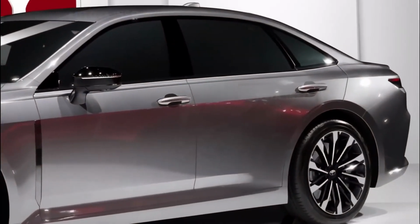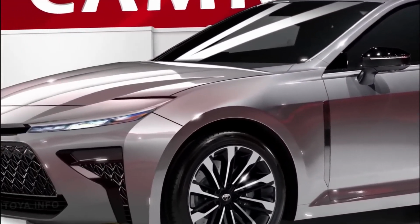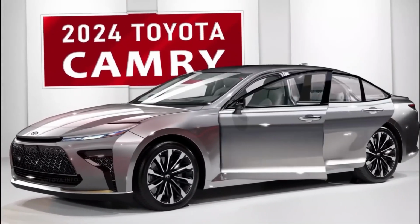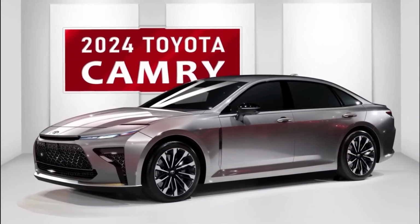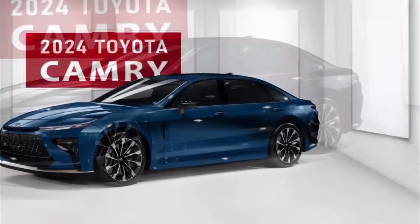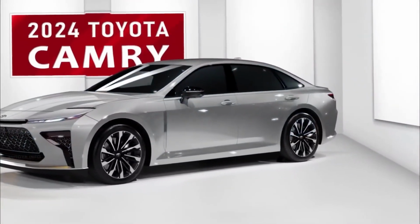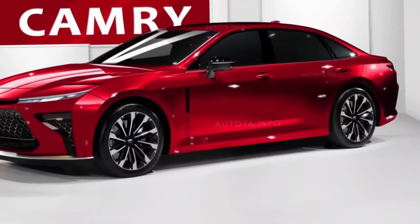Blame changing buyer preferences and the endless quest to plant bums into SUVs, but the humble sedan has soldiered on in the face of others getting axed. Its most direct rival, the Honda Accord, has recently undergone a significant overhaul. So as a response, we've envisioned how the next Camry, codenamed XV80, may look and dive into everything we know to date. A curvaceous outlook.